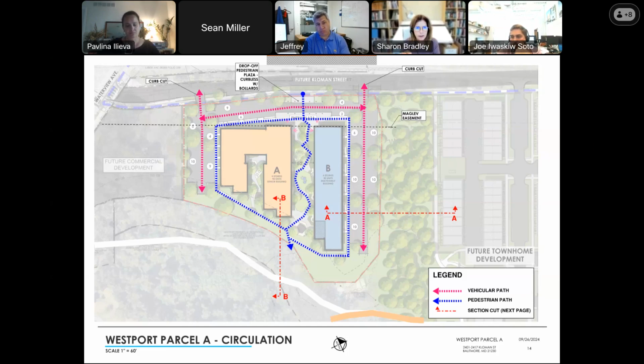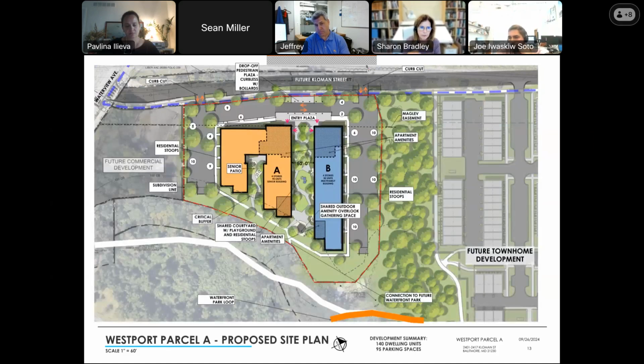Where are the other access points to the outside other than the stoops on the outer edges and those top corners? Are there other places where you can exit the building? Yes, at the bottom amenities, towards the south here, you'll have exit out to spaces from the building.